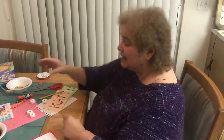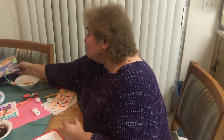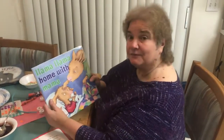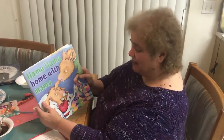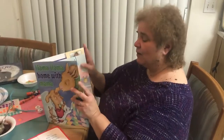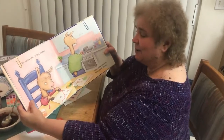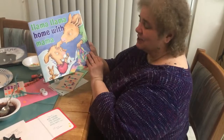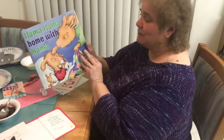And lastly, of course, we want to point out print in the real world, on signs, on things that we see in the grocery store, and in books especially. So I'm going to show you just a couple of types of books that are good ways to encourage writing. One thing is just that you can simply do a book where someone in the book is actually shown writing and drawing. In this particular case, this is Llama Llama Home with Mama by Anna Dewdney, which I'm using with permission from Penguin Books.